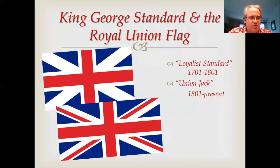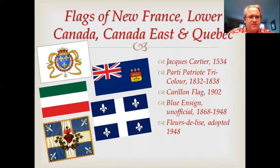That is replaced in 1801 by the flag we recognize today as the Union Jack, flag of Great Britain and her dependencies. We were a colony, of course, of Great Britain, and so officially for generations, Canada flew under the Union Jack. There are other flags, of course, flags of other parts of Canada, some which are older than British North America, flags of New France, of Lower Canada, of Canada East and Quebec, all the same place, essentially speaking. And they flew under a number of different flags over time, some official, some unofficial.